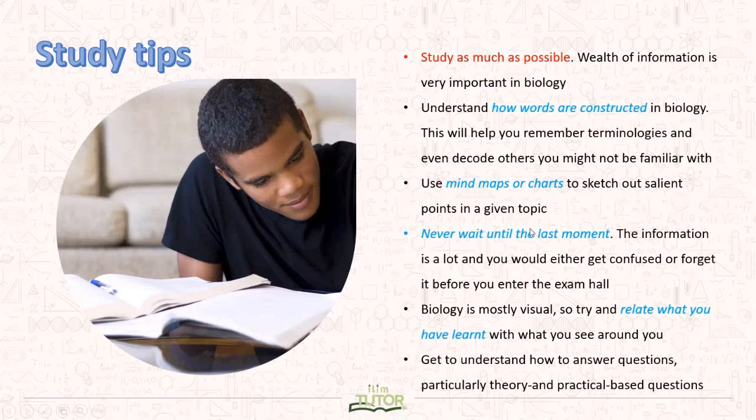You need your mind maps or charts. This is actually meant to serve as triggers to remember certain sections of your notes or even your textbook.